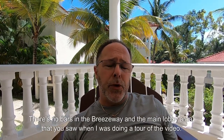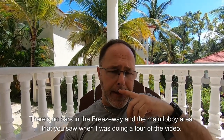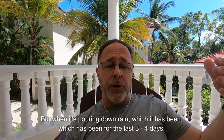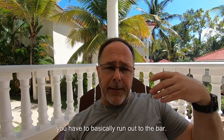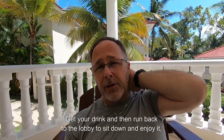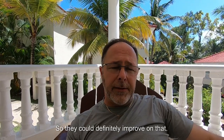There's no bar in the breezeway and the main lobby area that you saw when I was doing a tour of the video. There's a bar by the pool, which is maybe 50 to 80 feet away from the lobby, which is fine. But when it's pouring down rain, which it has been for the last 3-4 days, you have to basically run out to the pool bar, get your drink, and then run back to the lobby to sit down and enjoy it, because there's not a lot of seating undercover. So they could definitely improve on that.